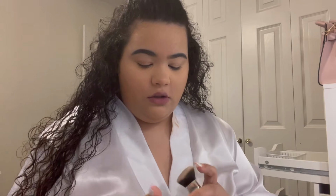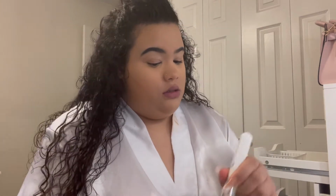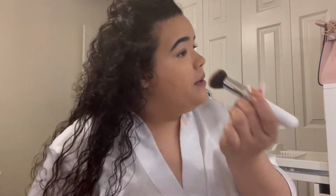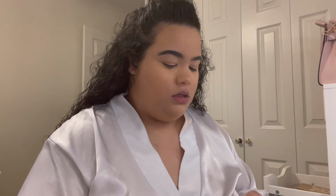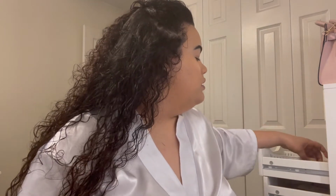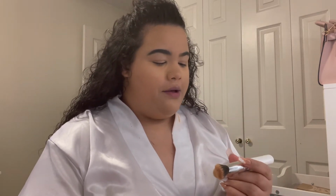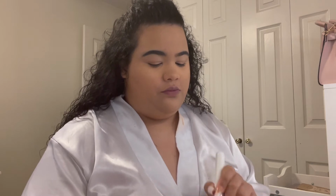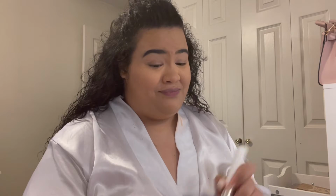We're gonna set all over with the Maybelline Fit Me. Everybody uses this. Y'all probably knew just by the packaging. Face is almost done. Let's go ahead and put some bronzer in. And most of these brushes I'm using are from e.l.f. or AOA Studio from Shop Miss A. If you haven't heard of them, where have you been?